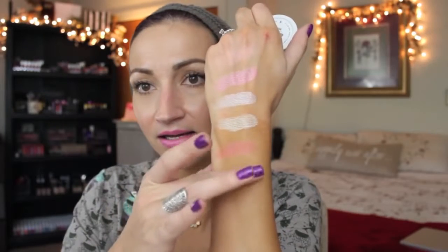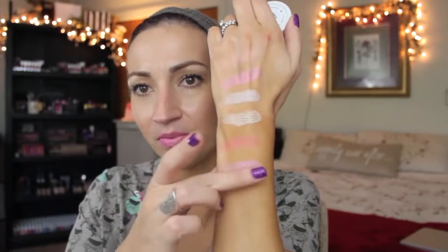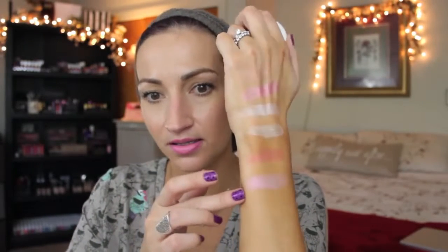Okay, the next one is Monster. And this one looks, again, to be just like a white shade. It looks like it might have a little bit of iridescence to it. Oh, that's so cool. When you swatch it, it's like pink. Oh yeah, that's one of those that looks white, but when you swatch it, it has that pink iridescence to it. Let me get a little bit more so you guys can really see it. Yeah, that is gorgeous. That would be so pretty over a matte blush when you're really tan.